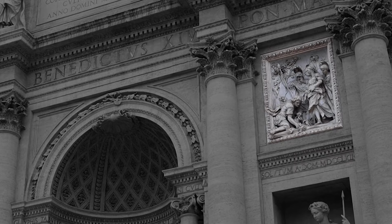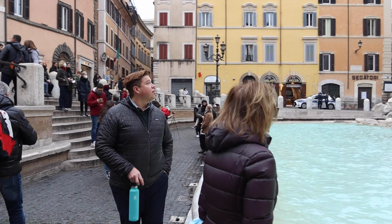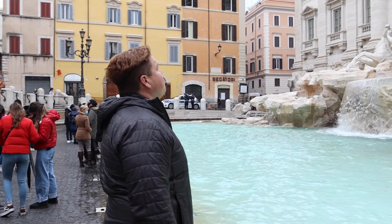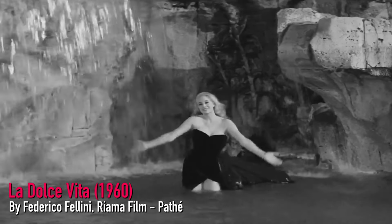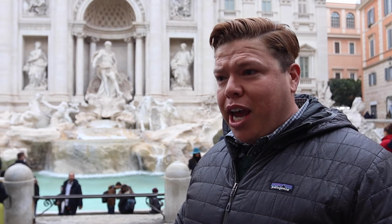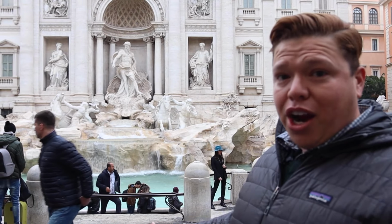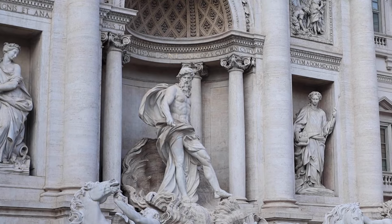So the story is that Marcus Agrippa was returning back from battle, and this young lady found water in a spring and showed the soldiers where the water was. Marcello, come here. And he decided that that was absolutely great, and then built this aqueduct to channel the water from there all the way to Rome.